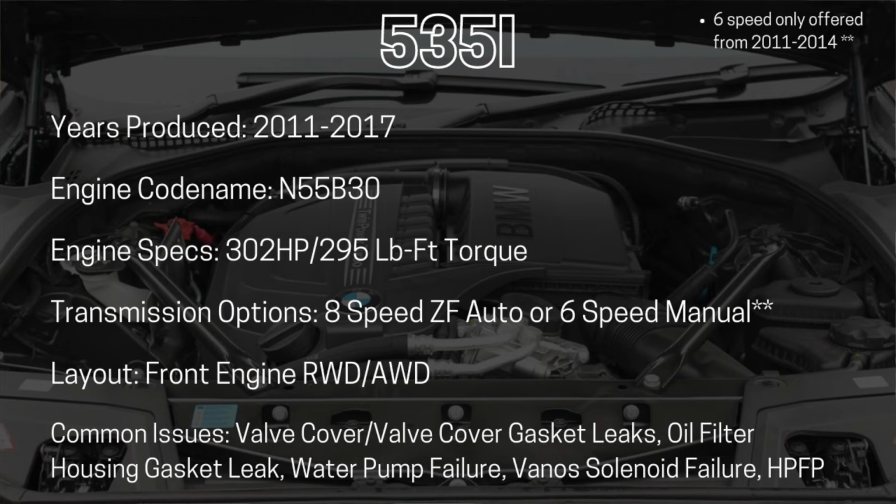Things to look out for when a potential Vanos solenoid is on its way out is excessive engine ticking. If when you do oil changes the oil is pretty dark and black, that could be not a sign of Vanos solenoid failure, but that can lead to Vanos solenoid failure, so just be careful of that.